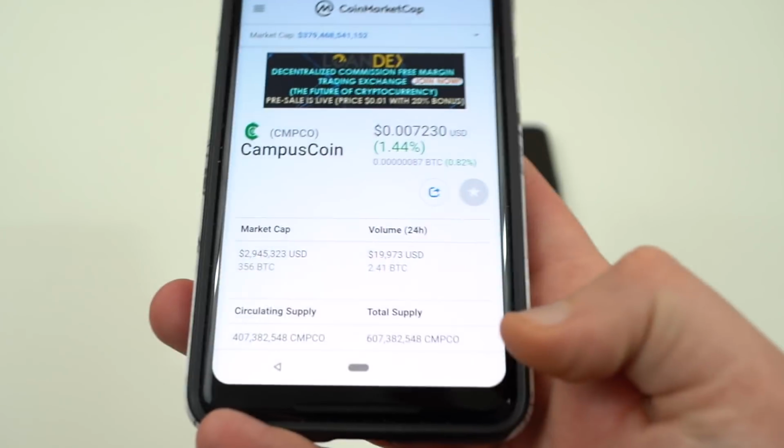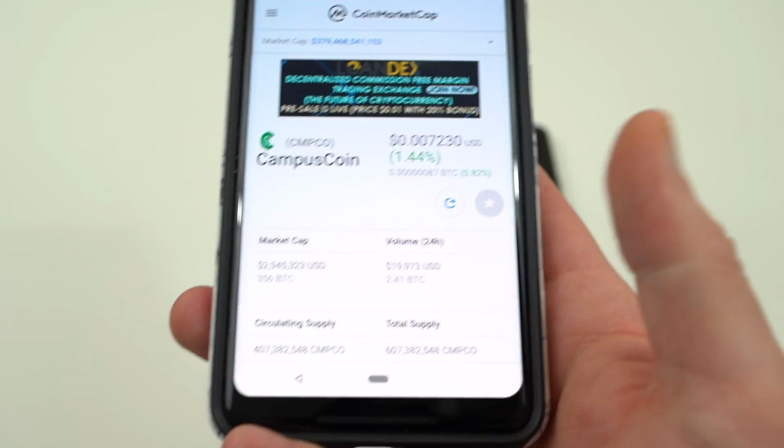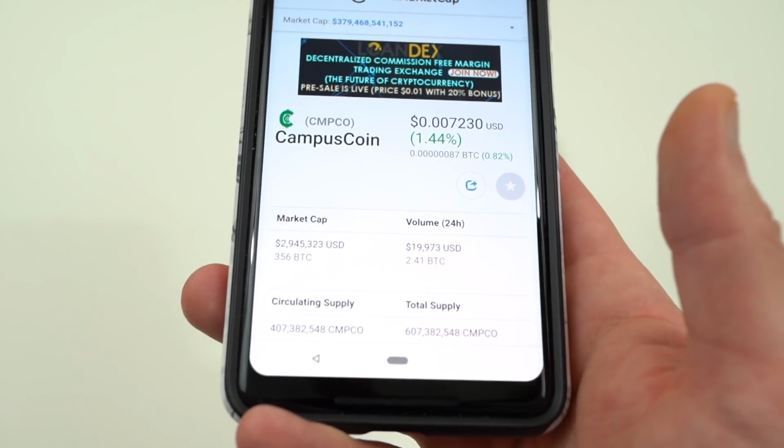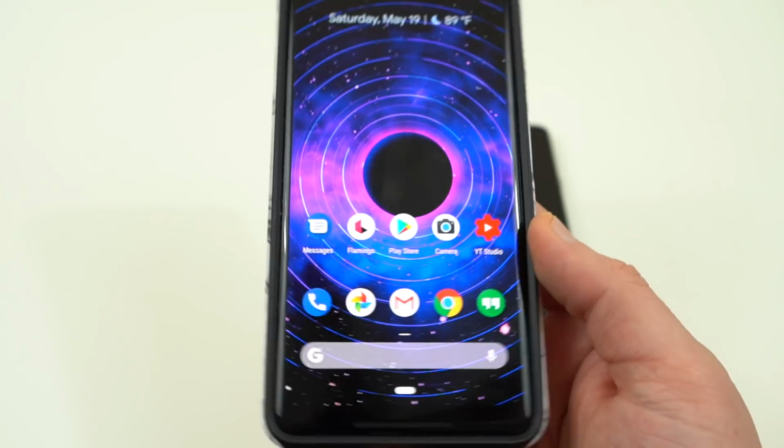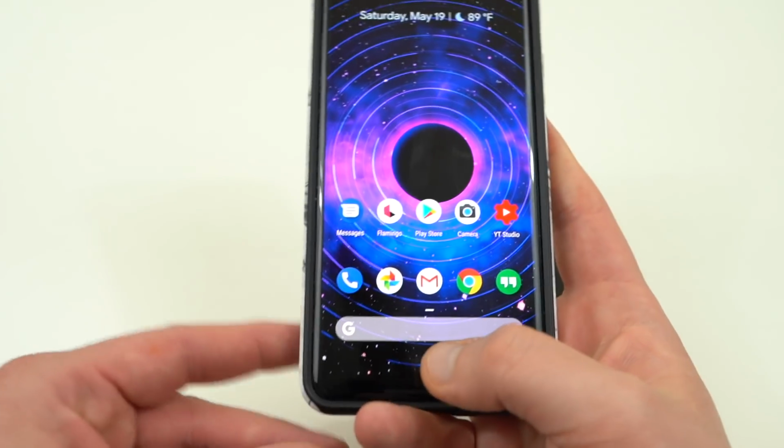I'd really like to see them get rid of the nav bar and just have a single pill-shaped button at the bottom, so we're really going to move over to the gesture navigation and save that screen real estate.